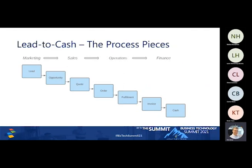These are the high-level pieces in the lead to cash process. So we'll talk a little bit about these for a minute. You can see there, starting from left to right, we've got lead, opportunity, quote, order, fulfillment, invoice, and cash. And then across the top, we have things related to the actual departments or parts of the business that are most affected by these particular areas. So we've got marketing, moving towards sales, and operations and finance. And so you can kind of see that the lead to cash process follows really through the heart of any given business, starting with that marketing lead.